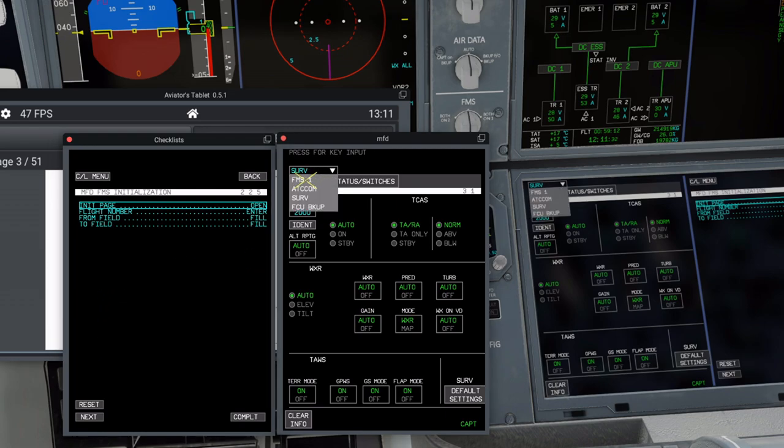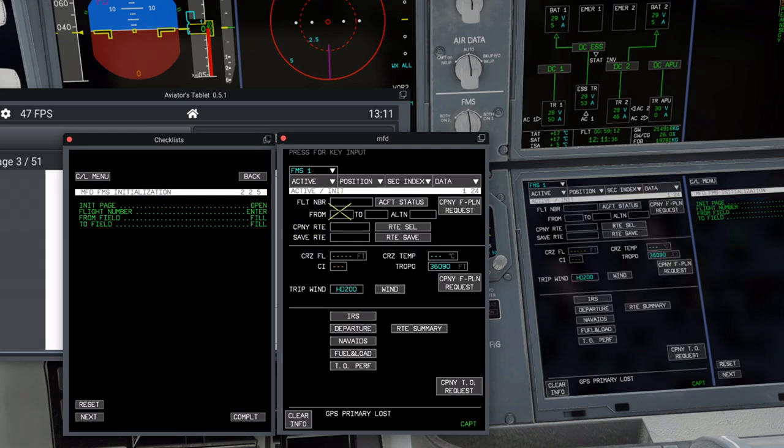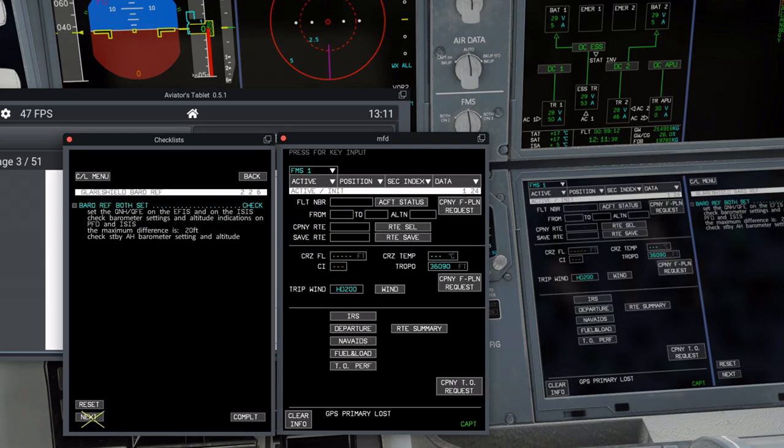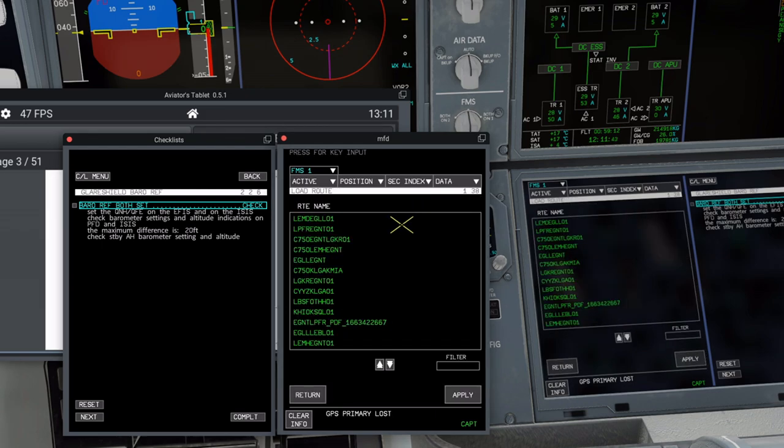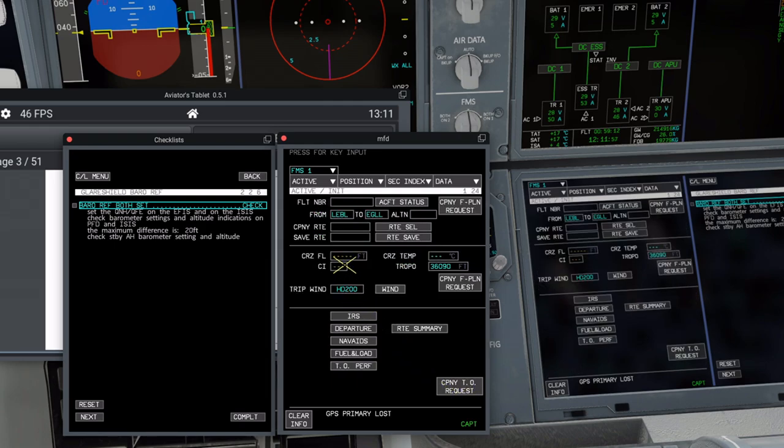That's in the FMS, into the init page, and we can go straight into the company route. In fact, we'll go to route select. You can see all the different flights I've been doing lately. We're looking for LEBL EGNT01. LEBL EGLL01. Hit apply. Our cruising altitude today will be 380.